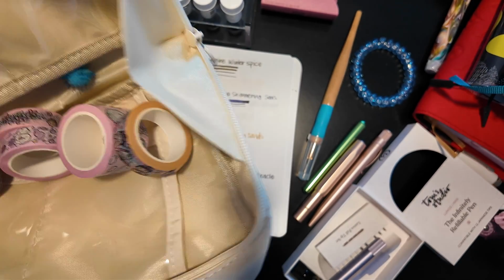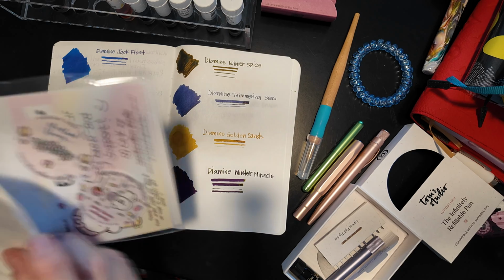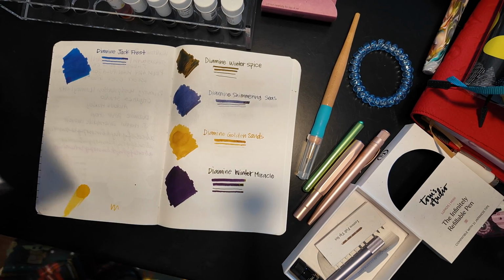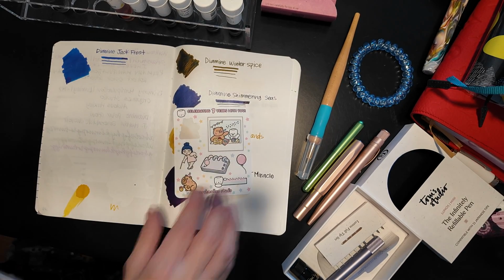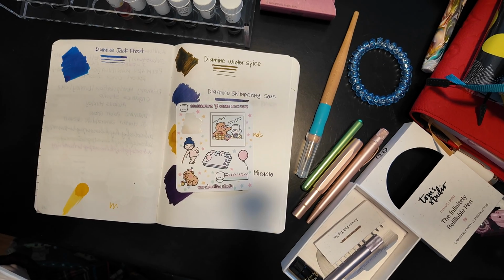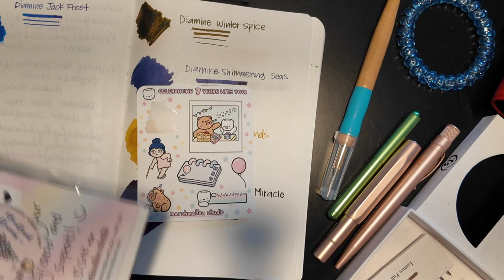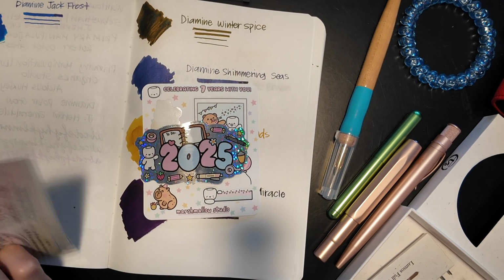And then I got, I think she gave us quite a few, at least one if not two sticker samples. Sorry, I already dug into this because it's just so stinking cute. And then I got a sticker flake for my planner for next year.